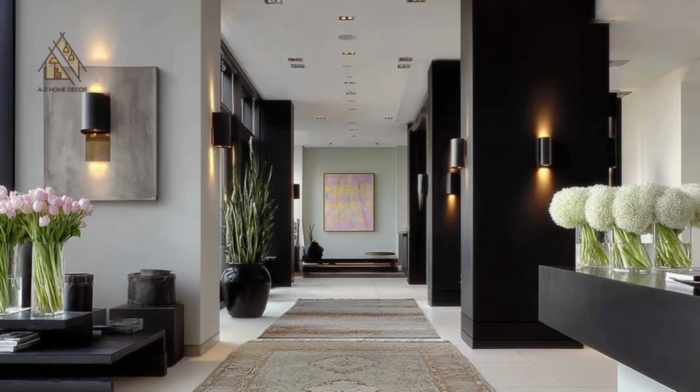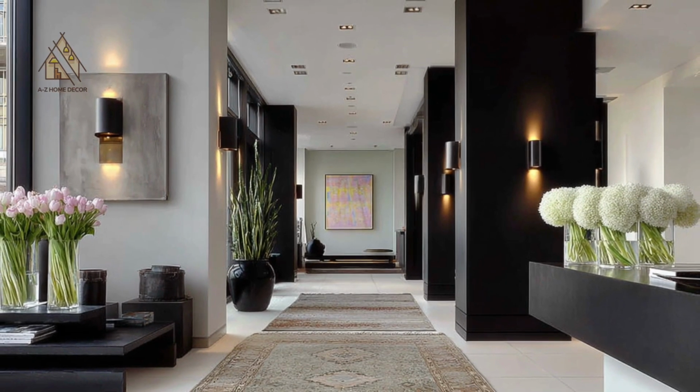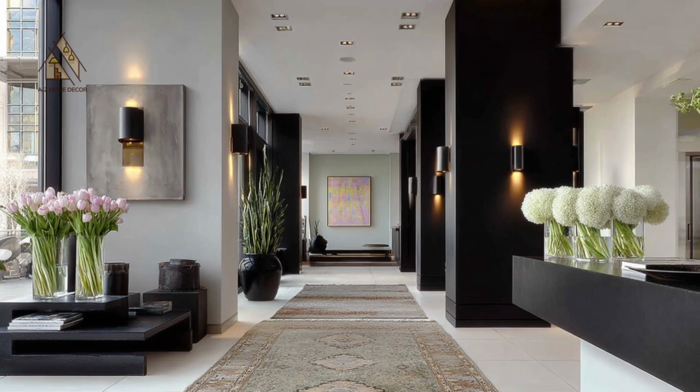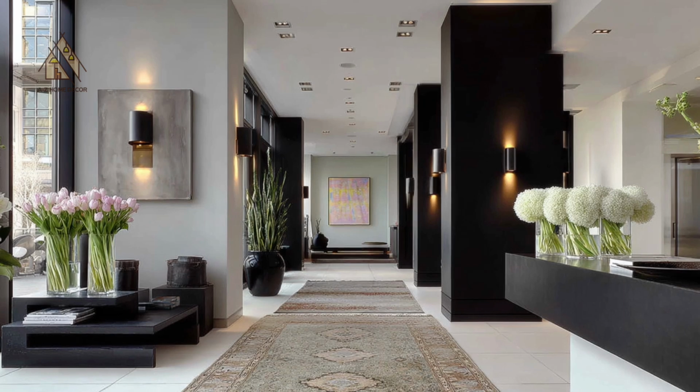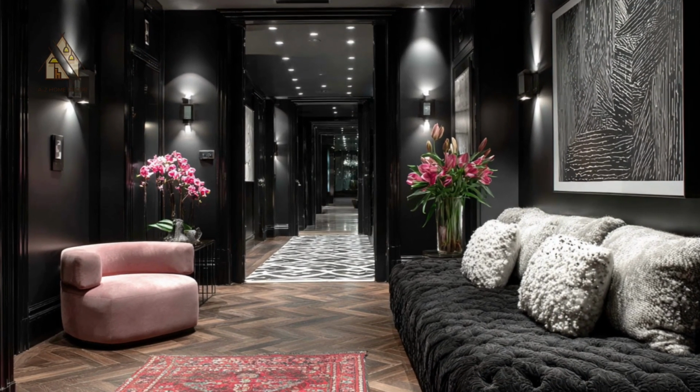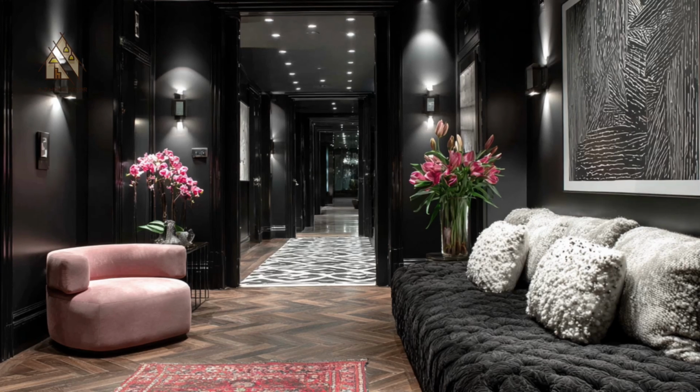Don't forget about texture. Luxe spaces speak through their materials. Velvet, brushed gold, silk, marble, layered properly, they tell a story without needing extra color. Let your surfaces do the talking.